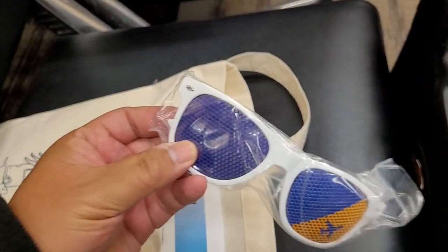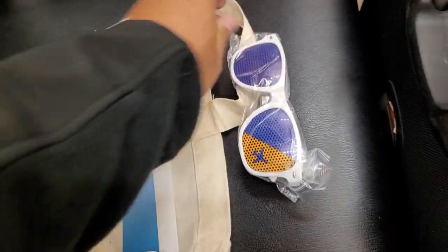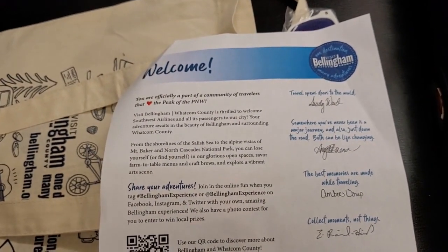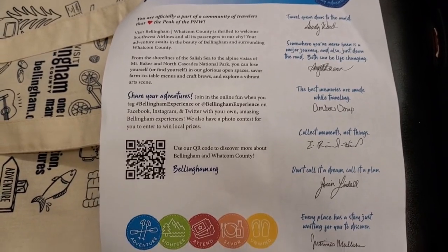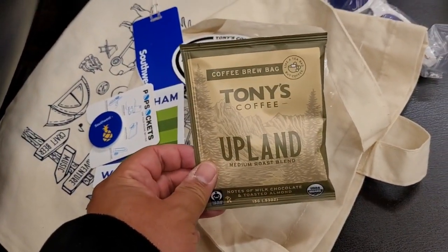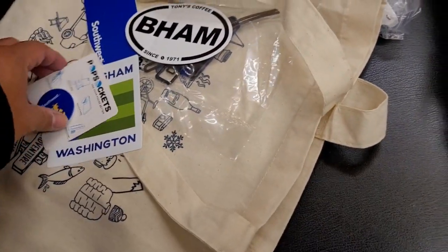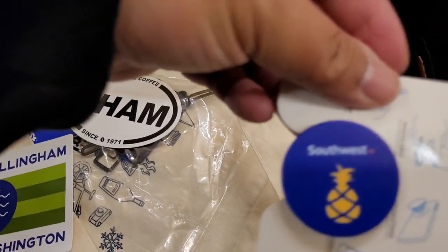Cool. Thank you. There was some pretty decent swag, like the Southwest shades. Here's a welcome letter from the city of Bellingham, although I'm leaving. Of course, being in the Northwest, you gotta get some coffee. And here are some stickers and other random swag. Not a bad welcome gift for everyone coming in and going out today.